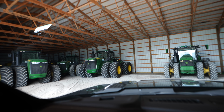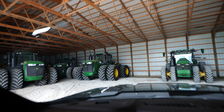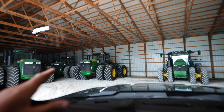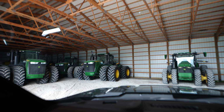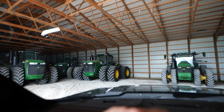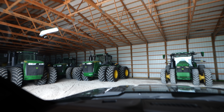Apparently I'm a little rusty at this whole camera operating deal because I didn't bring a backup battery and I ran my first one dry. We got all the other tractors back in the shed. Next on the list, although probably not today or tomorrow with how hot it is, get the 8R370 cleaned up, ready to hook it up to the grain cart. And then we might explore the idea of working on the combine header equipment. Possibly could do that tomorrow, but we'll see.